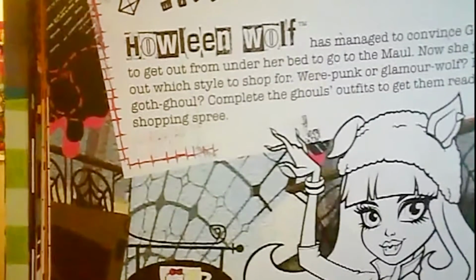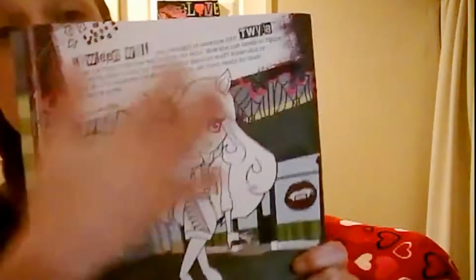So today I got Monster High Buy Bag. Here's the minis. Ooh, I can't wait to open this up and show you. And then we're gonna color Halloween Wolf. Is that how you say her name? I don't know, but she's so cute. I'm gonna color her. And I'll put a link down below so you guys can color her too. Yay! Let's open this up and see what we've got inside.